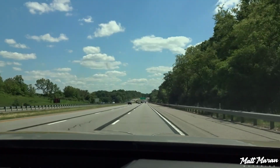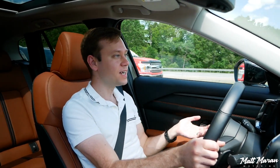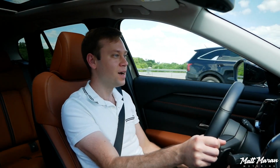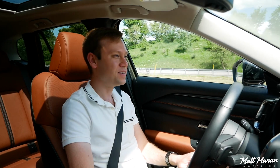And now we're out on the highway here in the CX-50. It's a really nice highway cruiser. I actually did about 200 miles on the highway yesterday in this vehicle, and it's really nice. The only thing that I don't love about the highway cruising is, again, that heavier steering, and whenever you're behind the wheel for over an hour and you're making these little lane corrections, it's, again, like, I don't need heavy steering for that. So that's the only thing, though.